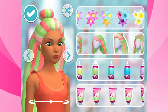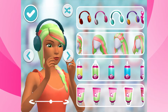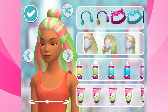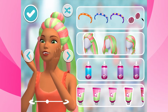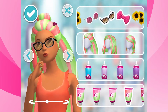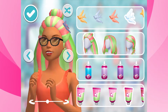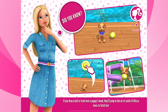Let's get... Ooh, let's put headphones on her. Oops. Let's see. These sunglasses look really good. And let's see about a bow. Put this one in her hair. Perfect. Teresa must really enjoy it.